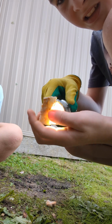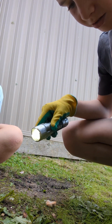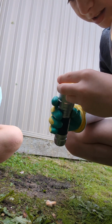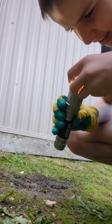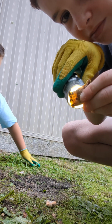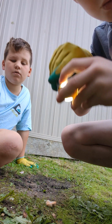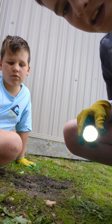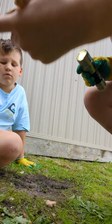Ooh. This rock had quite a few pieces. Look at that one. Let's see this one. Does it have any? Let's see. Oh, yes, it has some. There we go. Let me smash them again. That is such a good rock there. This is good. I don't know how much it's worth, but that's a good find.